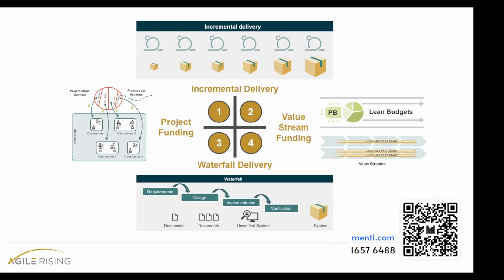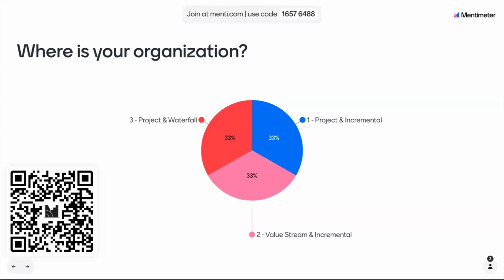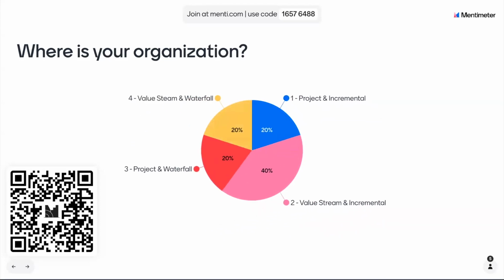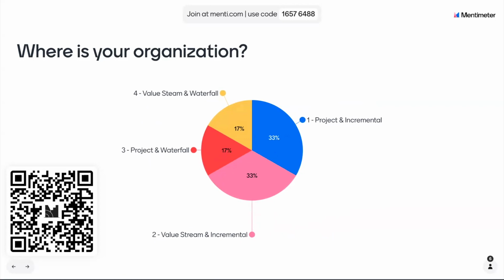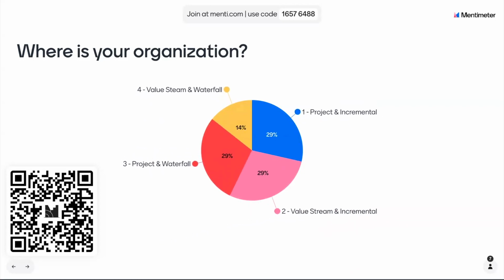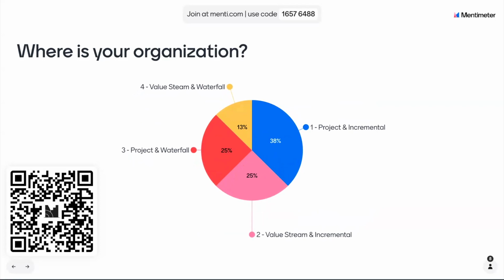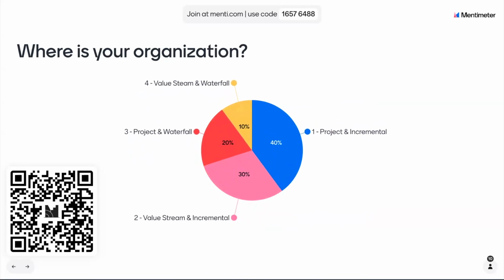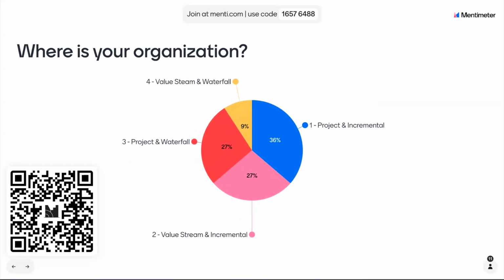And again, here I'm going to stop sharing and allow Julia to share some of the results as they're coming in live. But where is your organization? And again, you can just scan that QR code, or you can go to menti.com to use the code 16576488. Interested to see where people are at.